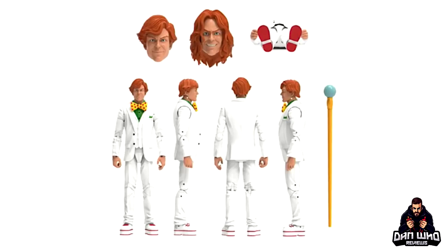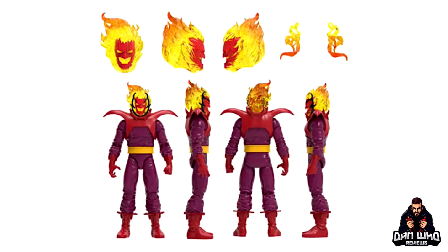The next figure they revealed in this all villains wave was a new Dormammu. So obviously we've already got the Build-A-Figure, but this one is probably going to be a smaller scale, but I do like those updated flame effects.